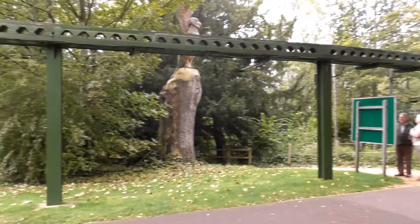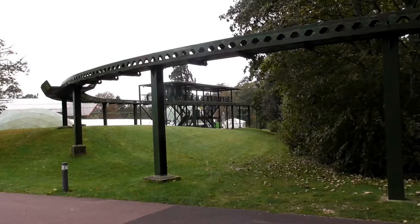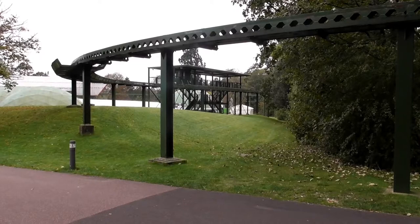So there is a monorail that does circulate around the museum, but unfortunately today it is closed for essential repairs. Maybe next time.